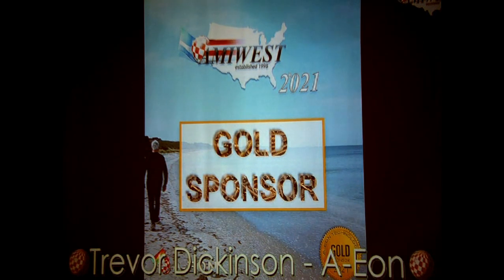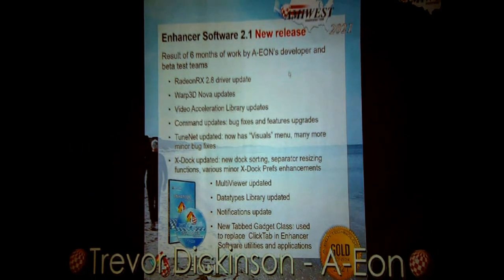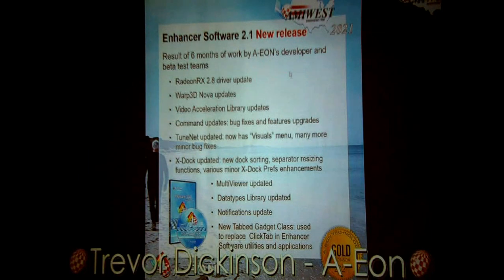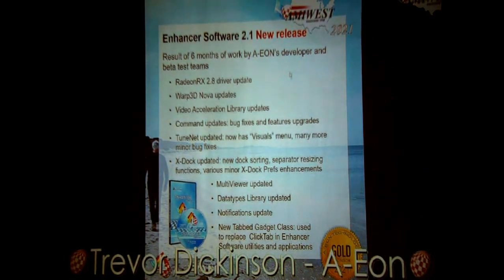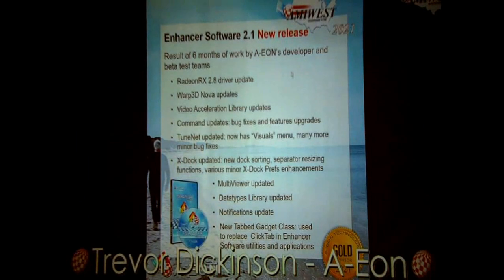As I've said, I read frequent comments on the forums that there's nothing happening. There's no development in the Amiga world, AmigaOS 4. I'd just like to remind people that over the last 8 months since Aeon released the Enhancer 2.0, the developers, beta testers, and translators have been hard at work bringing out the new version.